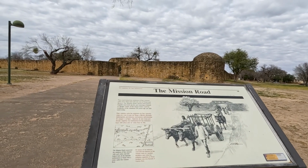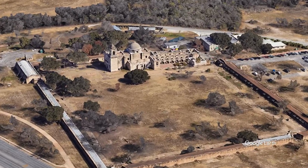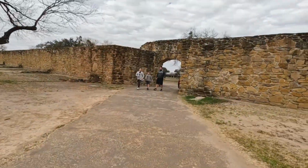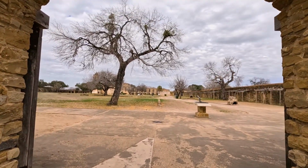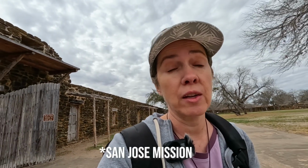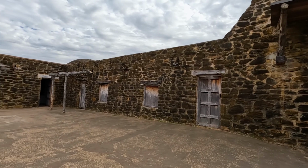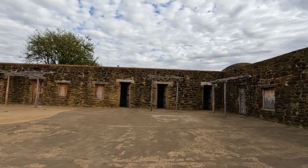Now, the San Jose Mission is considered the queen of the missions. This one was established in 1720. It got enclosed in these walls between 1759 and 1764 for defense against other indigenous groups. The gate we just went through, they also closed at 5 o'clock. So if you want to visit the San Antonio Mission, you're not going to be able to come inside the walls after 5. Each one of these doors around the perimeter wall was a living space for a Native American family.